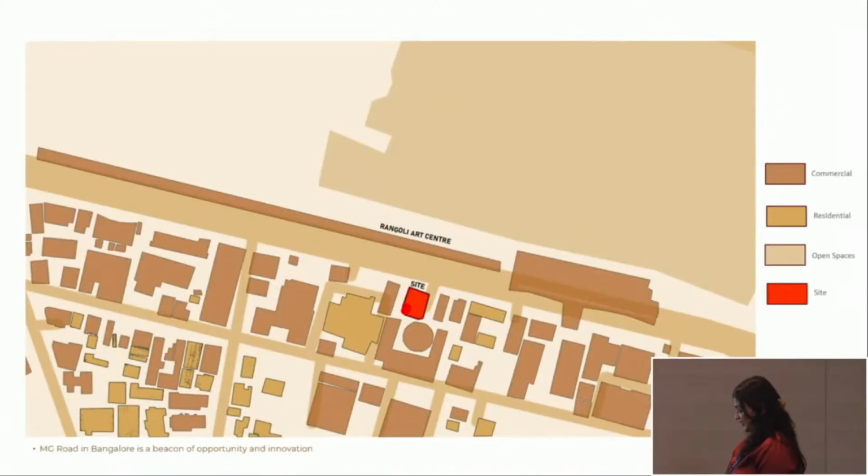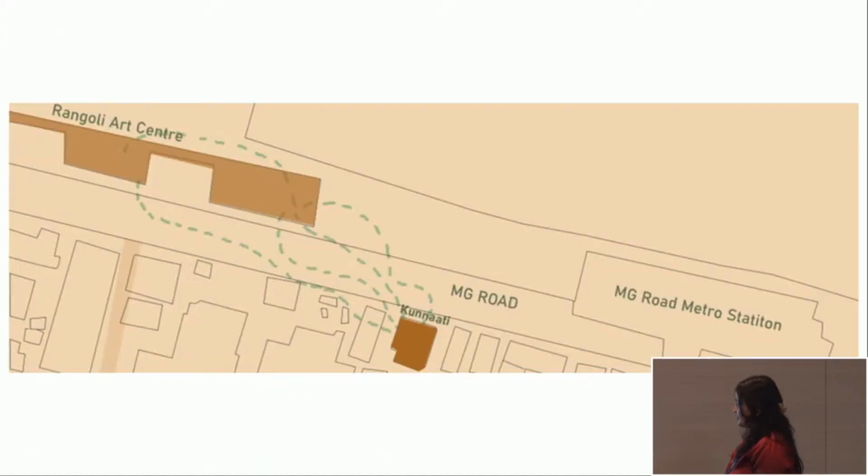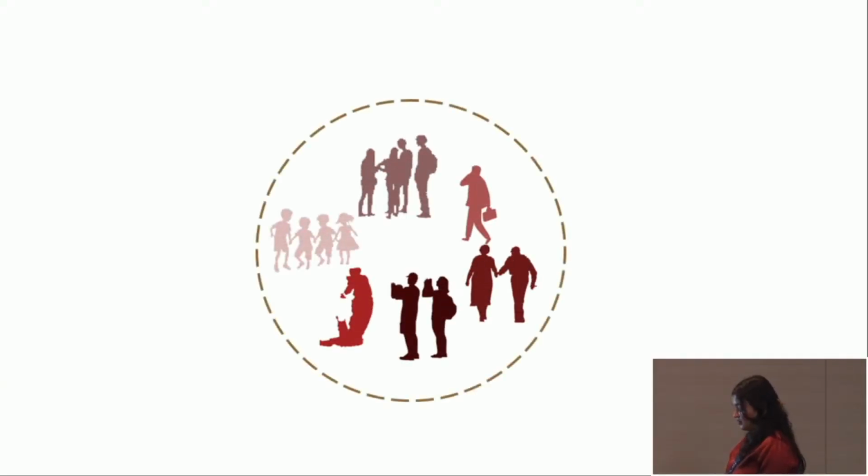The site is located in MG Road, Bangalore, which serves as a beacon of opportunity and innovation. It is highly accessible by different modes of transport and is adjacent to the Rangoli Arts Center, which plays a remarkable role in influencing the art scene of the city. Hence, the site becomes accessible to all: children, young adults, working professionals, and tourists as well.